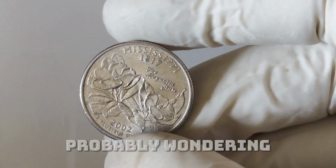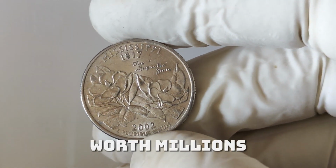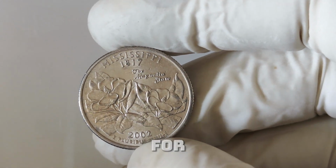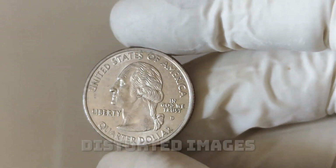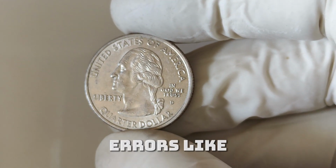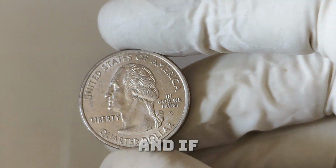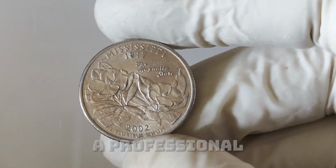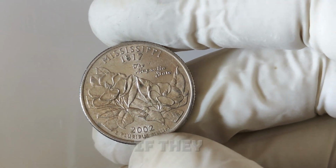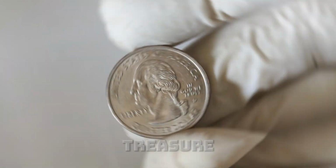Now, you're probably wondering, how do I know if my 2002 D quarter is worth millions? Here's what you need to look for. First, examine your coin closely. Check for any unusual features like double lettering or distorted images. Errors like a misalignment or an odd texture might be your golden ticket. And if your quarter looks flawless with sharp, clear details, it's worth sending to a professional grading service. If they grade it as a mint state 68 or higher, you could be holding a true treasure.